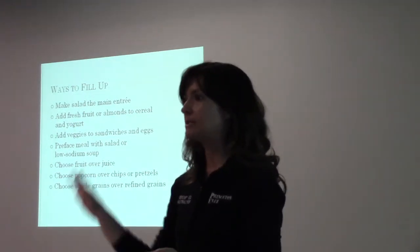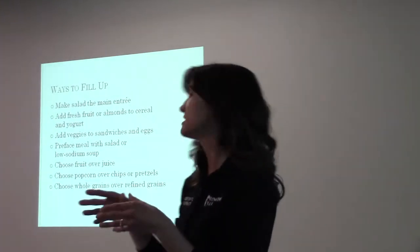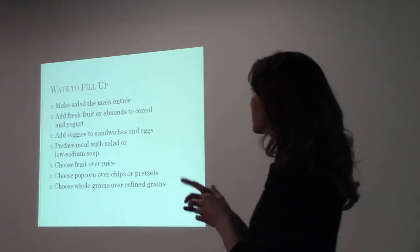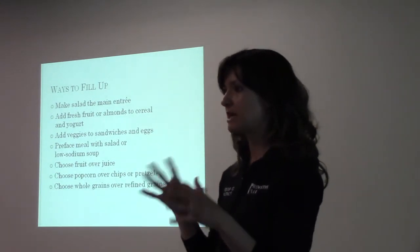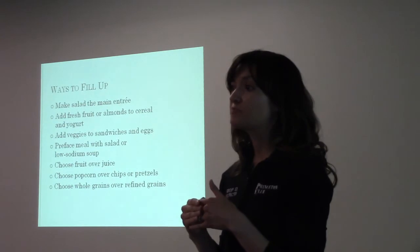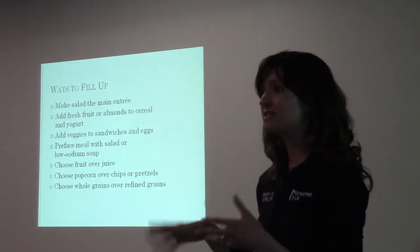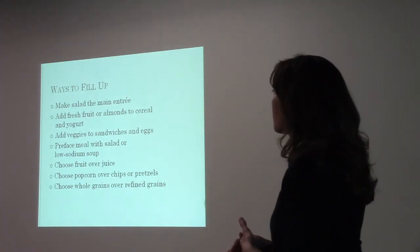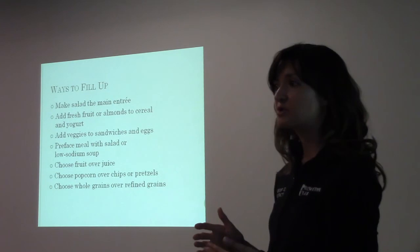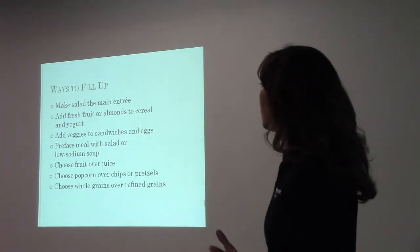Even just adding some lettuce or a sliced tomato to a sandwich will sneak some of that in. And along with that, if you're looking for different spread ideas for sandwich type meals, you can do a thin spread of guacamole, or some hummus as a spread instead of the mayos and the butters. Preface your meal with salad or low sodium soup. So again, you can start to fill up on some of that water and that fiber.